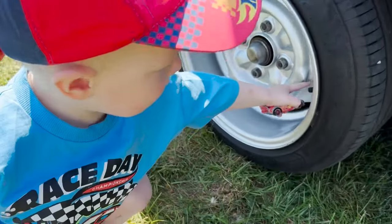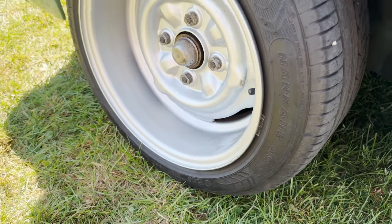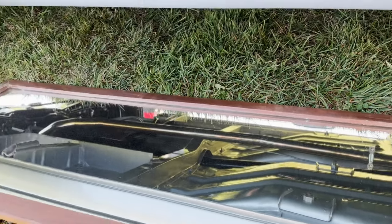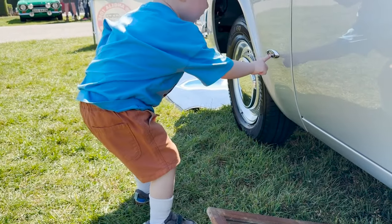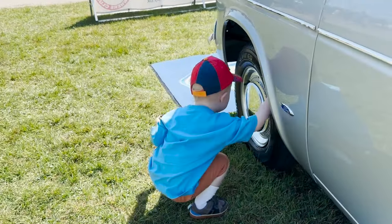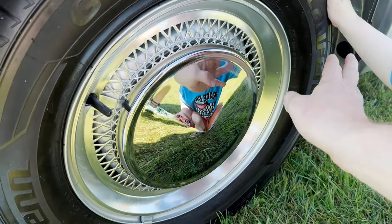What is it? That pump. What's down there? You seen how shiny it is? What is it? A little Ford badge? Awesome. Be gentle. I know you want to get involved and touch it, but these aren't our cars, so you can't touch these ones.